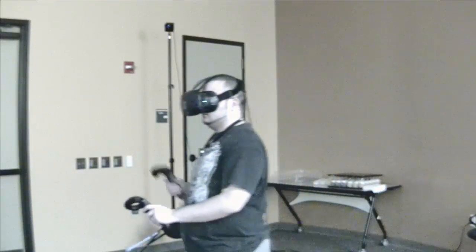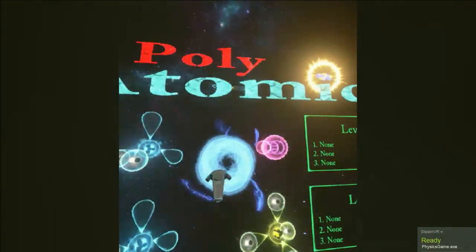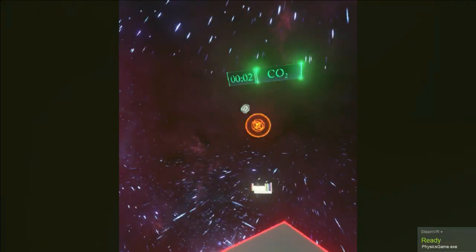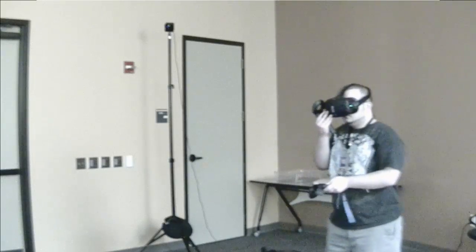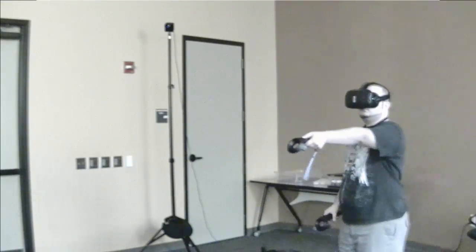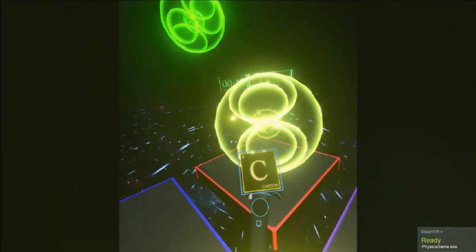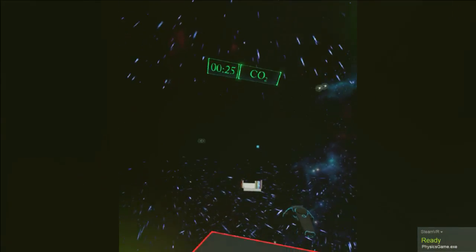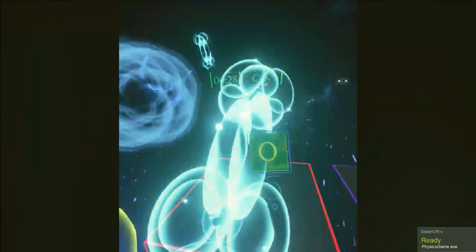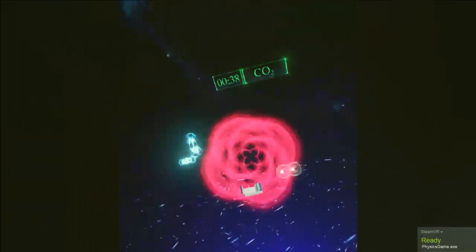All right, and for our next level, these are intended to be rather short levels. There's many elements and compounds on the periodic table, as you know. So now we're going to show you carbon dioxide. Standing in the yellow group, pulling in carbon. Yep, there it is. So what's next? Oxygen. And there we go. That's a covalent bond. Covalent vortex.